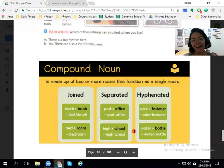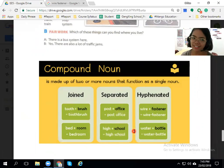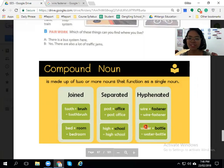Of course, I know. Everybody knows what a water is, right? Water is for drinking. And a bottle is something that can hold any, not any, but most liquids, like water. So if we combine them together, a water bottle is a thing that we can use if we want to drink water. Okay, guys, does anybody know what a water bottle looks like? Of course you do. I know you do. All right, that is so awesome.